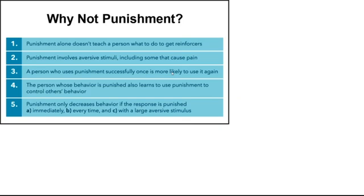So not only is it ethically dubious, but it's practically difficult as well. So this is why most of the time we're going to stick with reinforcement. And specifically, a lot of the stuff we talk about is positive reinforcement because that's the easiest to study, especially in those operant boxes we were talking about. So that's just why we don't use punishment.